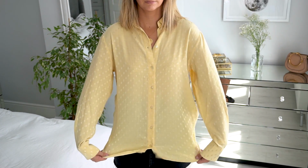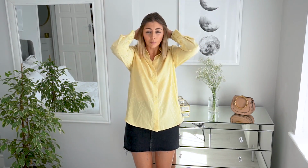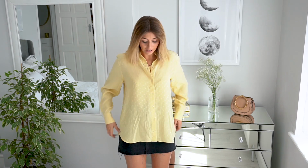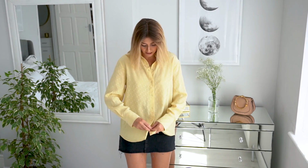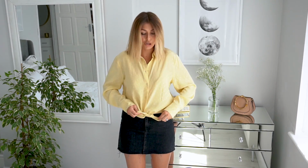Now I'm going to untuck it so you guys can see how long it is, because it's a pretty decent length. So it comes down to about there. So there'd be nothing to stop me if you wanted to wear this a little bit more informally, casual, that's the word I was looking for. If you wanted to unbutton it maybe with a pair of light wash jeans, and you could tie it like this. And that is the beauty of having a long shirt, because you can do things like this.